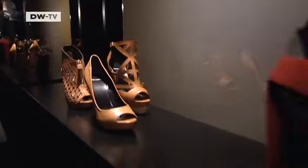And you try then to work around that, which means creating shoes that are new, sexy, feminine, and different each season. Sexy, féminin, sensuel, différent chaque saison.